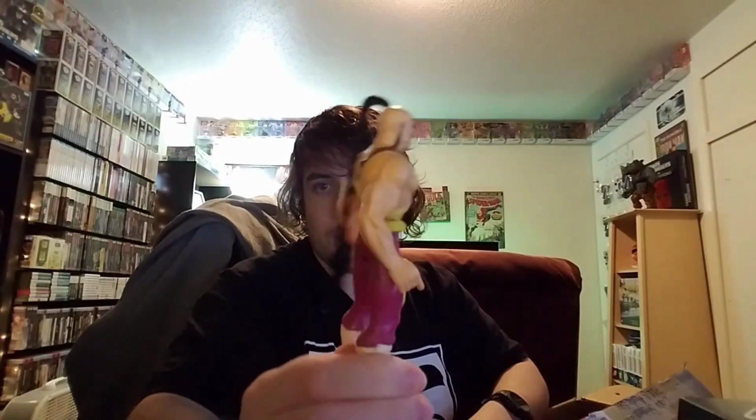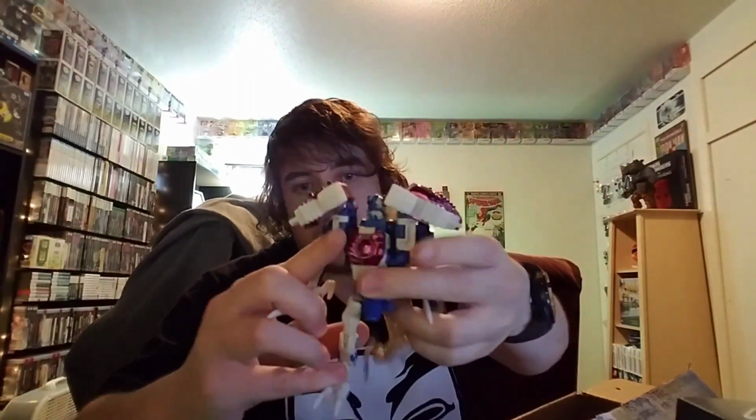This guy's from the Shadow as well, but I did not have him. What year are these even from? 1994. Has this nice little ponytail there. I do have this guy, but this one looks like the paint job's slightly different because the blue looks lighter than mine. But it's a Transmetal 2 Dinobot. He's missing a leg, but that's okay. You can find those on eBay or wherever. Transmetal 2 Dinobot, very cool figure.